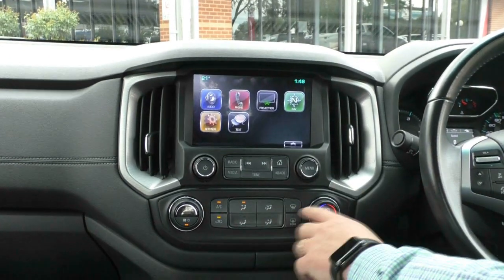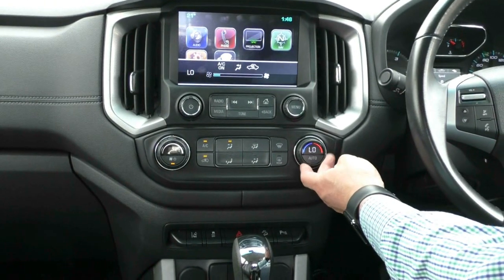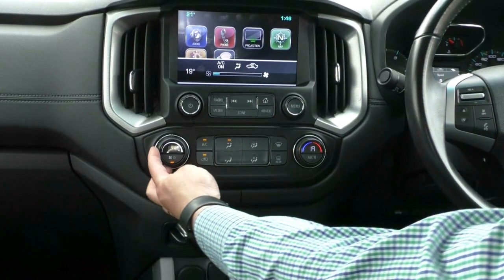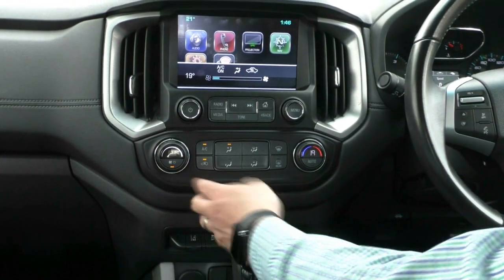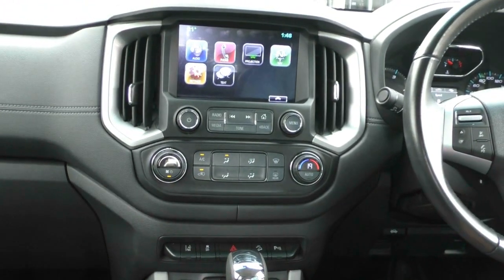Moving down through here, you'll find all your air conditioning controls. Nice and easy setup here. Temperature off to the right hand side, fan speed off to the left hand side, and then the direction of air in the middle, and then your front and rear windscreen demisters there as well.